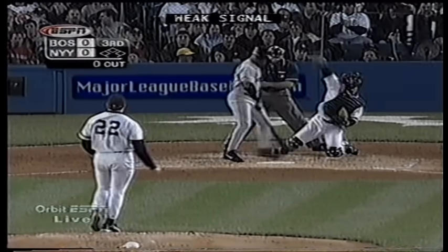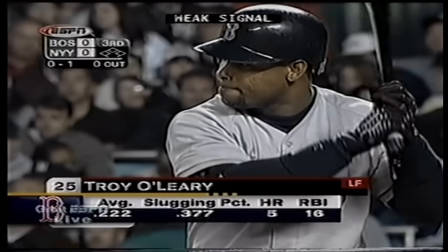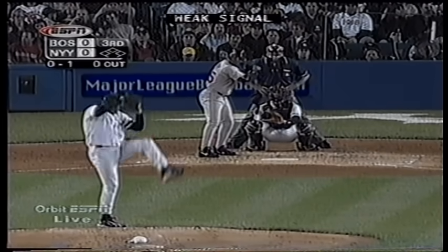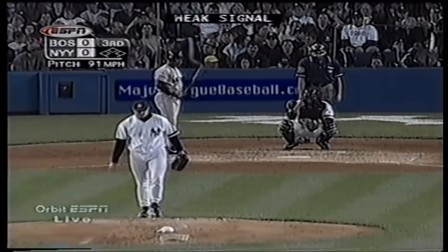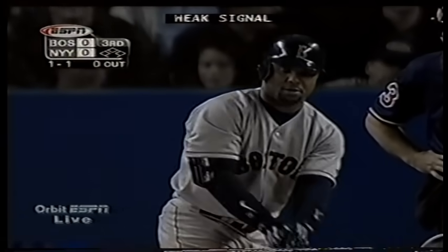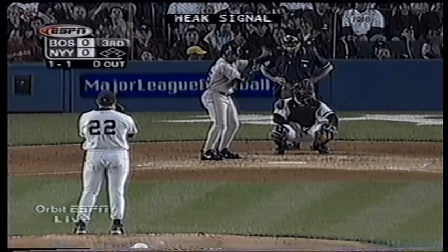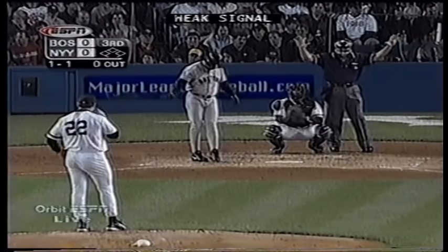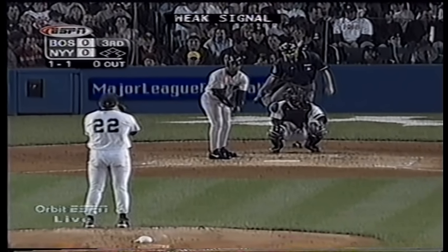Troy O'Leary. Now, he's a guy that the Red Sox would like to see get going. He has been in a slump throughout this month. O'Leary hitting only .222 for the year. 5 homers, only 16 batted in. He was a 100 RBI man for them last year. And he had some big hits in this series against Cleveland to help get them in position to play the Yankees for the American League Championship last year. Hit .280, had 28 homers, 103 batted in. Drove in 83 the year before and 80 the year before that. Troy O'Leary, 30 years old.